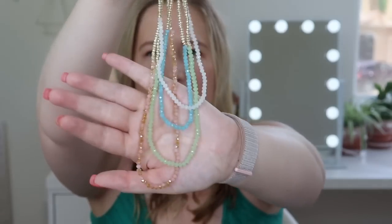This is so pretty. Isn't this so cute? I might have to put this on. Adorable. I love the colors so much. So pretty. Let's see what's next.